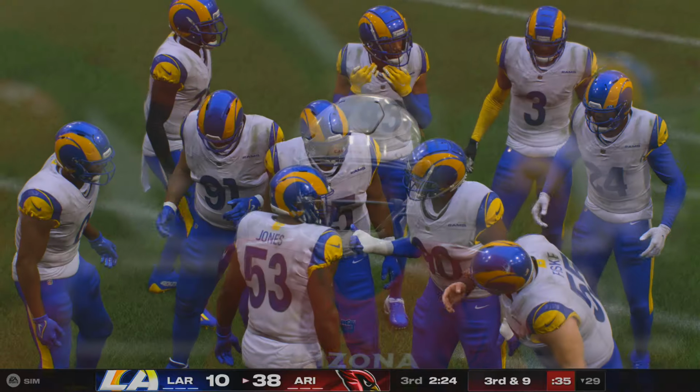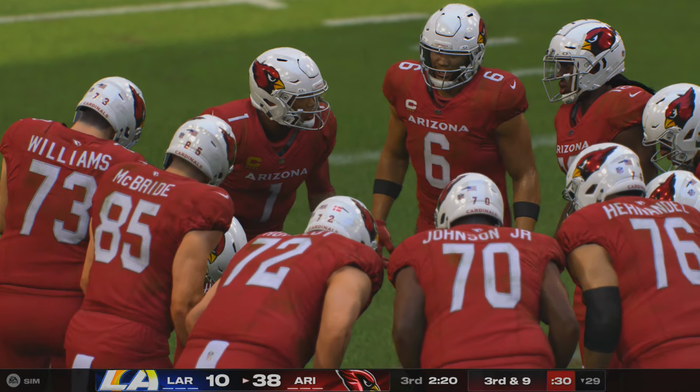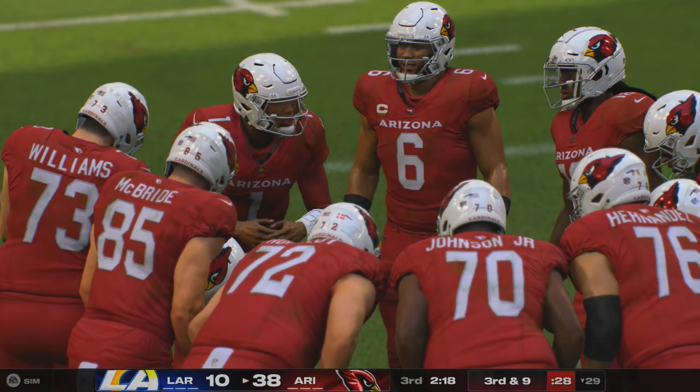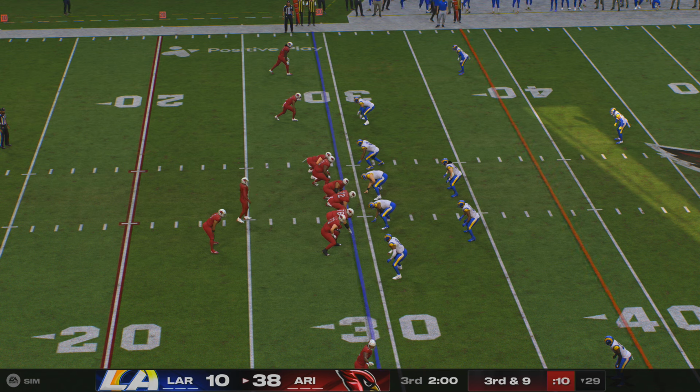Whenever we talk about the best strong safeties, one word constantly comes up, and that's instincts. Being able to diagnose run or pass and make the appropriate moves. He crashed down hard there. He was ready for that running play. They'll come to the line here needing 9 yards to pick up the first.